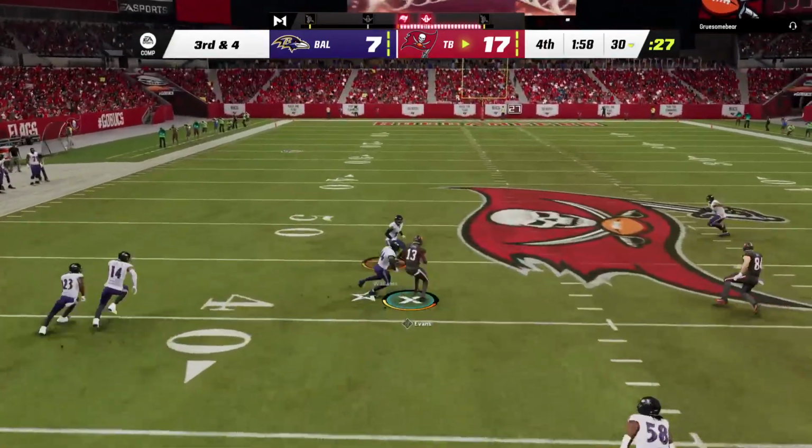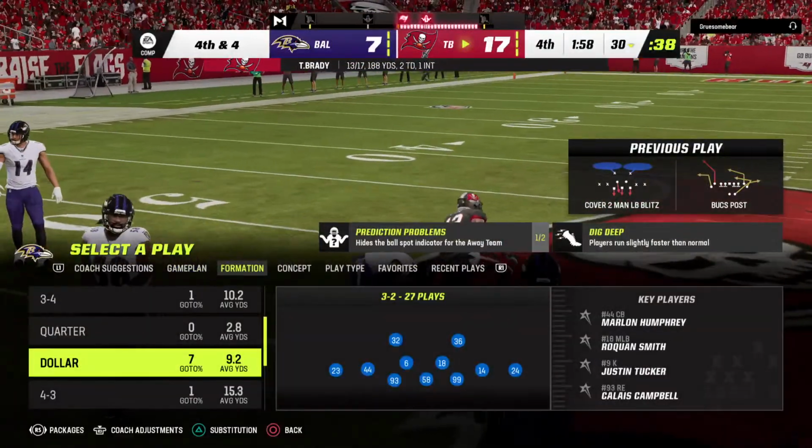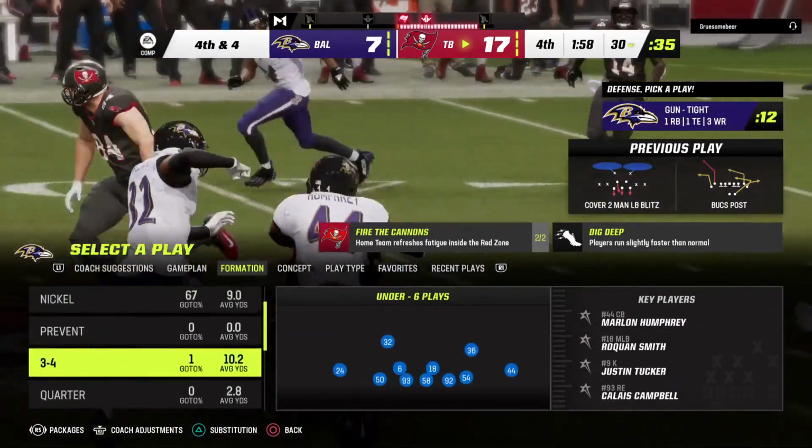Throwing now is Brady. And that will be incomplete. I see the surprise in your face there, partner. That is a rare incompletion from him. He's been on point this entire game. He has percentage completion-wise way up. Not that time.